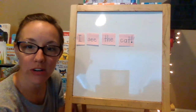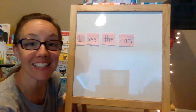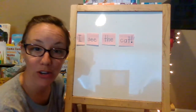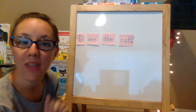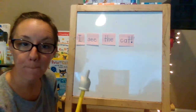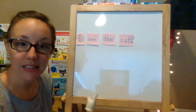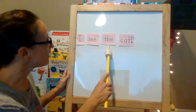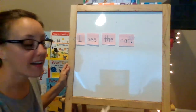Not just a word. Cat, that's not a complete sentence. A complete sentence is longer and it tells you a little bit more than just one word. I'm going to read this sentence with a crisp pointing finger under each word. Listen. I see the cat. Try it with me.